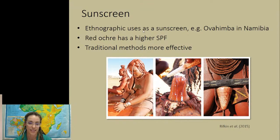He did tests on what the SPF was of the ochre that they processed mixed with animal fat, looking at different types and colors of ochre, and why red. Why did they choose this red ochre? Interestingly, the traditional ways of processing the ochre were more effective, and gave a higher SPF number. The red oxides gave about a 13 SPF, and the yellows were a little bit less. The women who processed it knew which pieces were the best pieces. So I think that's a part of it.